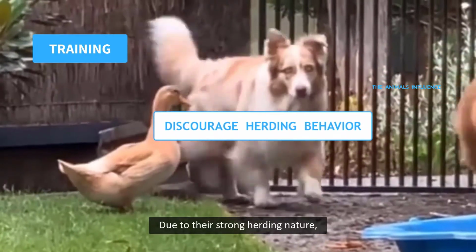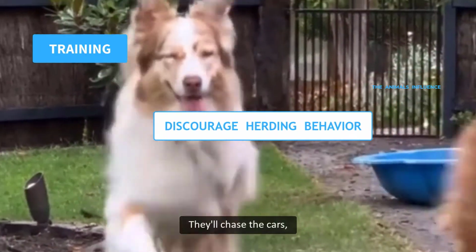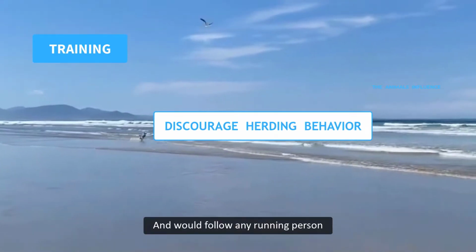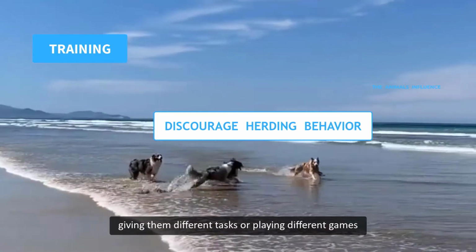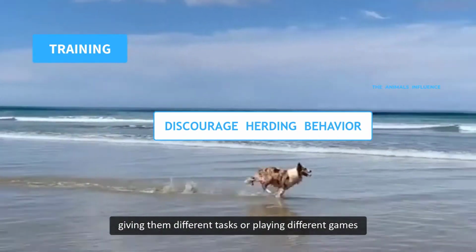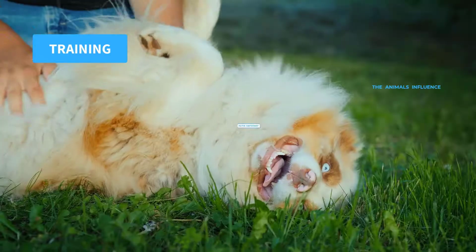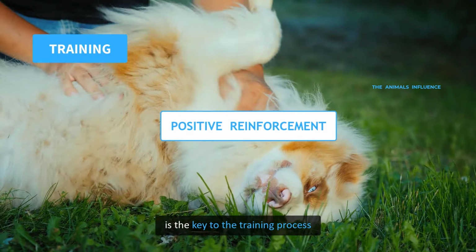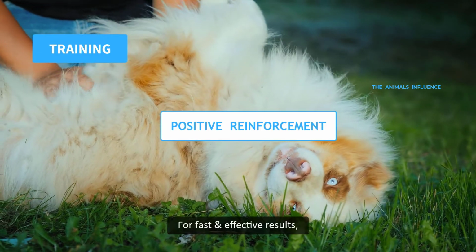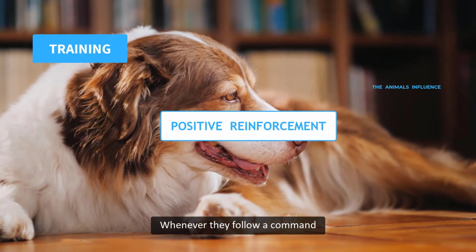Due to their strong herding nature, Aussies would start herding almost everything at your home. They will chase the cars, nip the animals, and will follow any running person. Redirect their herding instinct by giving them different tasks or playing different games. However, you don't need to force or punish them. Positive reinforcement in the form of praise and rewards is the key to the training process. For fast and effective results, praise and give them treats whenever they follow a command.